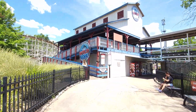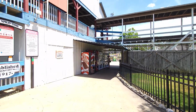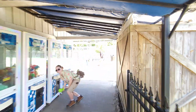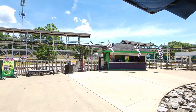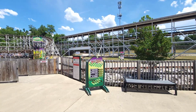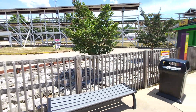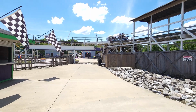So that's the entrance to Wild One. And over here is the go-karts and some claw games. Looks like somebody just won. Yep, somebody just won an alien. Well, you come over here. So this is the Big Easy Speedway here. Now, of course, this is an upcharge. So a single car is 12, double is 14. You can ride all day for 25, all season for 40. So if you're going to get the day pass, you might as well get the year pass, right?